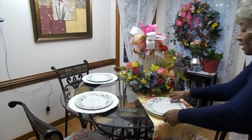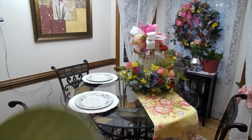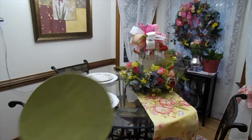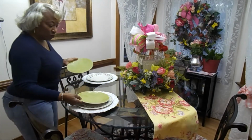Now, because it's spring, we want something very, very springy. And so, I want to be able to pick up some of the greens. All right, I love these plates. Now, these plates, as you can see, are not perfectly round. And they have a cute little pattern on them. And in fact, they're kind of wonky.